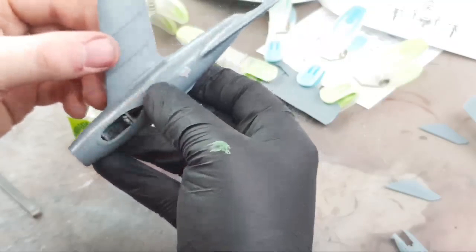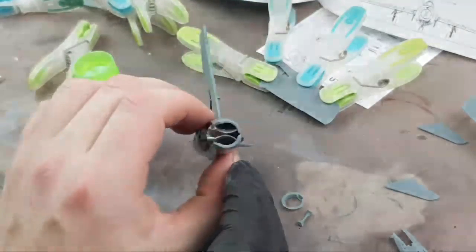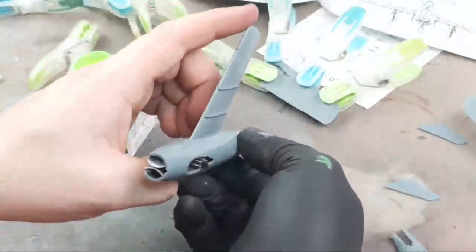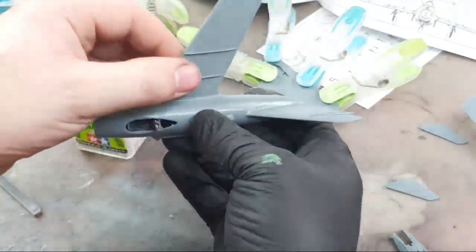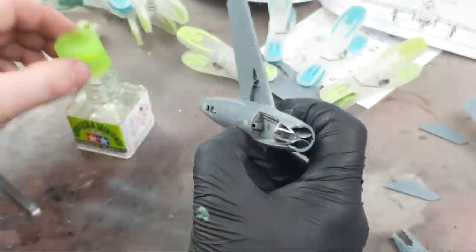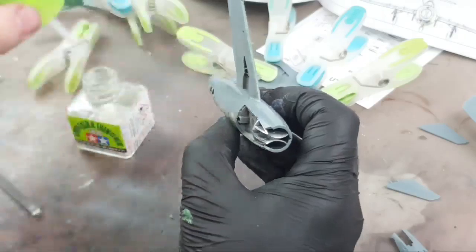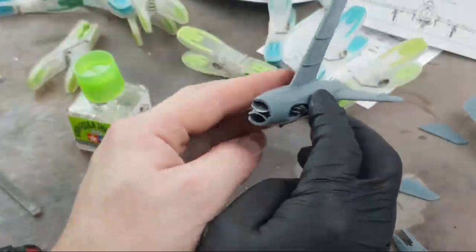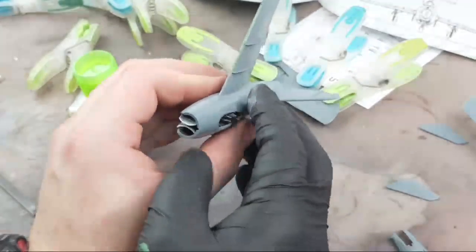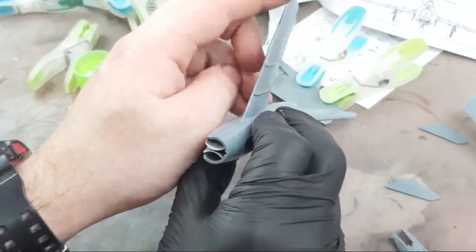Right, and you want to be sort of careful. I'm looking down this and just making sure that we've got a nice 90-degree angle going on. Looking good. Let's get some glue on the underside, like so. Again, I'm looking straight down, making sure we've got a good angle on the wing and it's not off or anything like that.